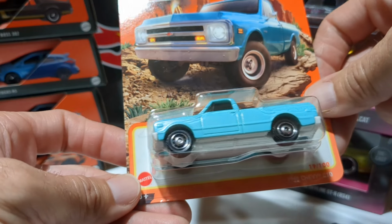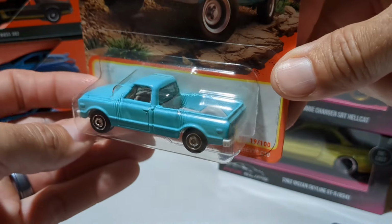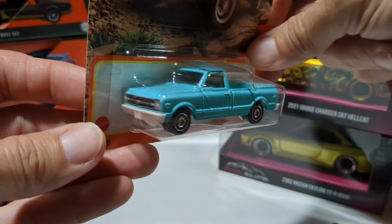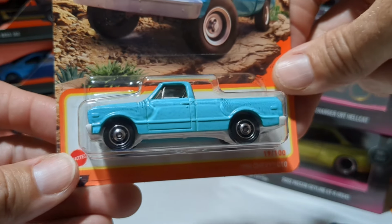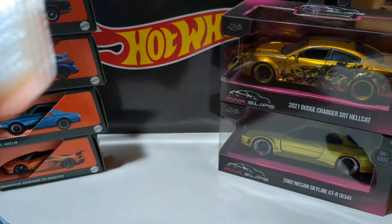And finally, the 1968 Chevy C10. Super stoked to find this. Didn't expect to find it this soon, but here we are. Another really well done casting. Just a classic look on a classic truck.